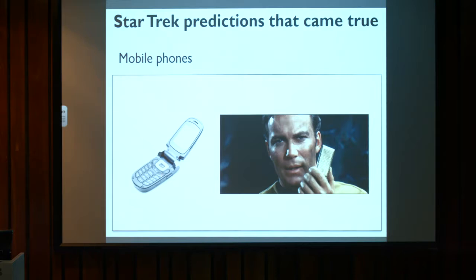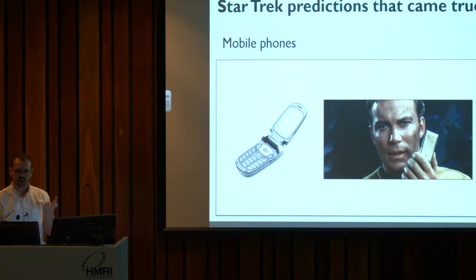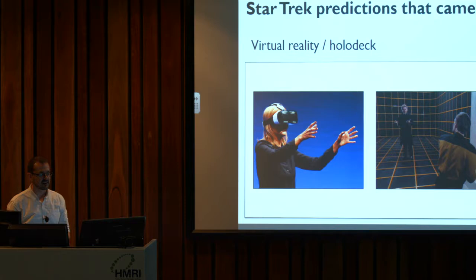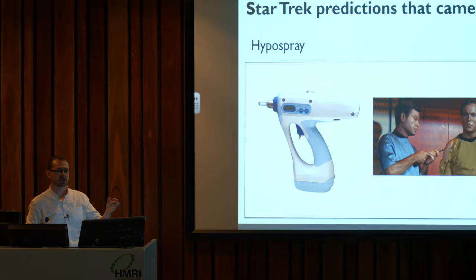So Star Trek was around in the 1960s and predicted the idea of mobile phones, just little handheld mobile phones, as well as universal translators. We now have a universal translator on our phones if we want them. Tablet computers were predicted by Star Trek as well, and we now have those everywhere. And virtual reality, or they called it the holodeck in Star Trek, that was also predicted, and we can now do that. They even predicted the hypospray, which is a type of spray that injects medicines through our skin with air pressure rather than with needles.